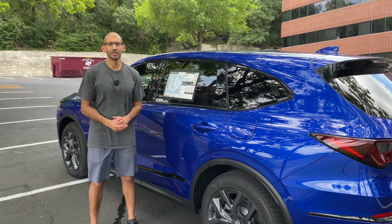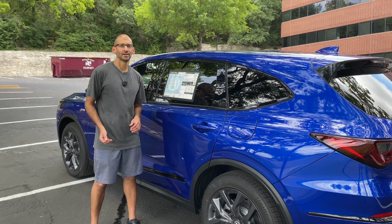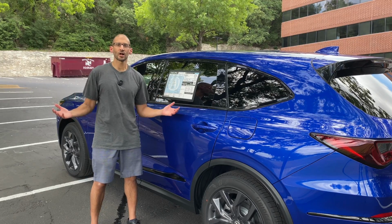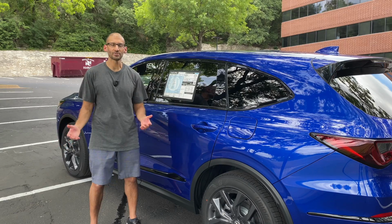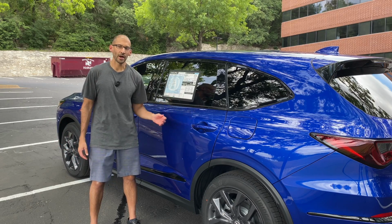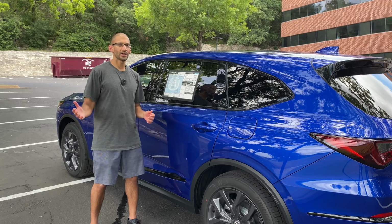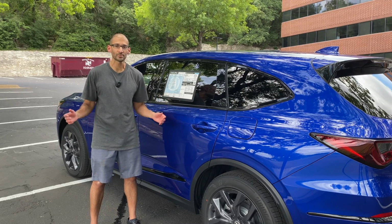So the Acura MDX, you pretty much get what you see. It's a nice, refined, comfortable ride. Definitely luxurious, definitely high-end. So how much does all this cost anyway? This is listed at $62,000 MSRP, and this is the A-spec. If you want the performance, which I would recommend, the Type S is the way to go with 355 horsepower, but it's also a lot more expensive.